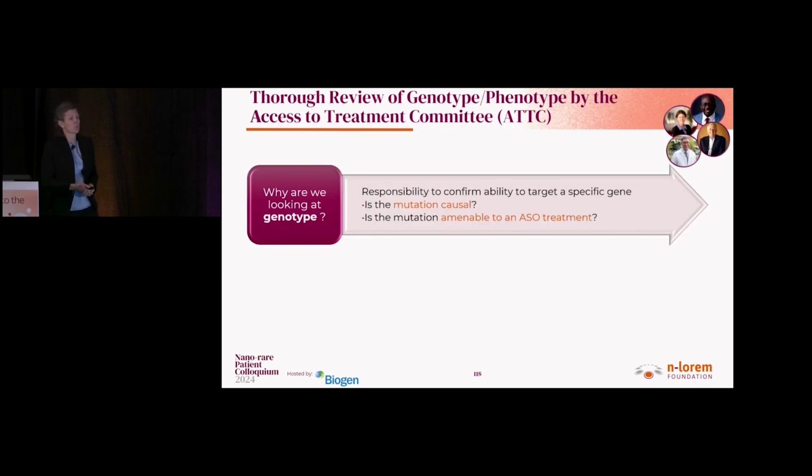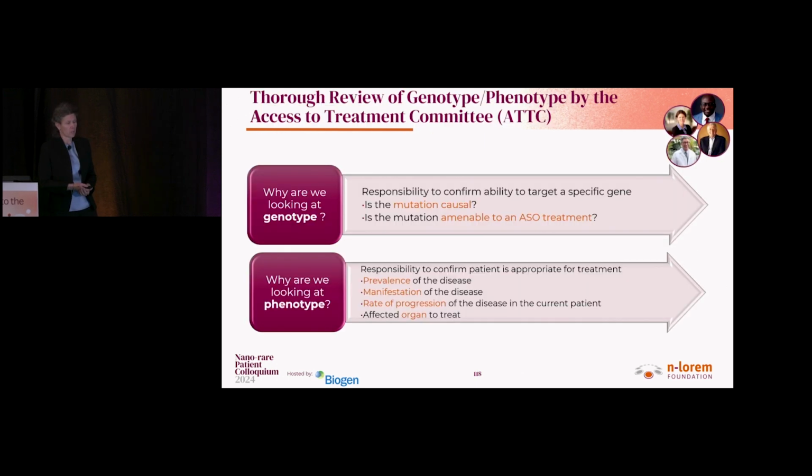So specifically in terms of the Access to Treatment Committee, what the clinical team is doing there is, again, answering the questions, looking at the genotype and looking at the phenotype. With the research team, we're responsible for figuring out, is this mutation causal? So, if we try and fix this mutation, will it actually have the impact that we expect it will have? Is the mutation amenable to an ASO strategy?